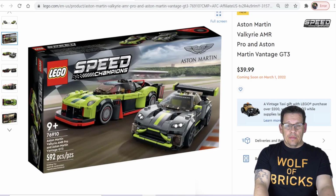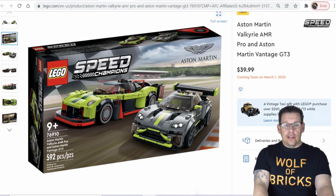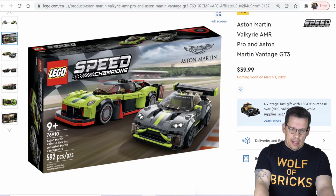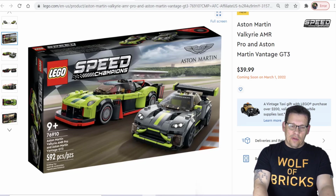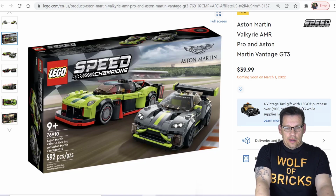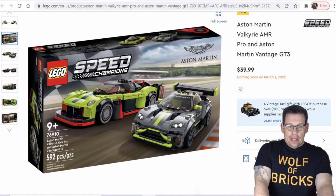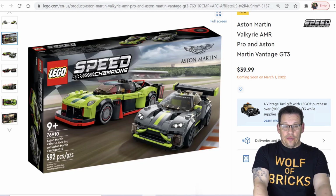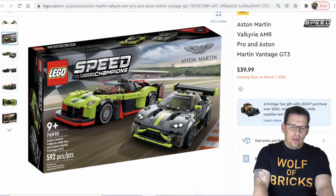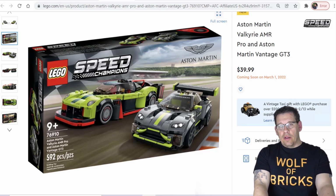Up next, we have the Aston Martin Valkyrie AMR Pro and the Aston Martin Vantage GT3. Here's the deal, man. I really try not to criticize Lego too much, but I'm not a fan of these colors right here. I'm more of a fan of the Lotus green than I am here. But again, I'm sure this set will do well. It's an Aston Martin. There really aren't that many Lego Aston Martin sets out there. I think this might actually be the first. So, in theory, this set will probably perform well, and I'm pretty certain it will. But if it was me personally, I would have picked different colors.